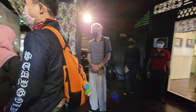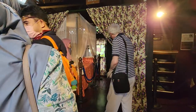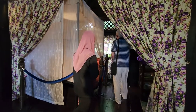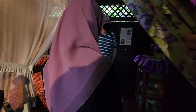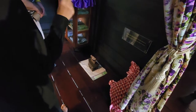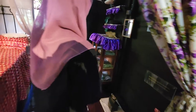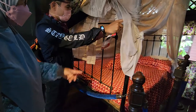Oh yeah. Okay, this is the parent room. This is the original bed. His father, after coming home, would rest here with his mother. And also his children, they would talk together and then rest here with his wife.